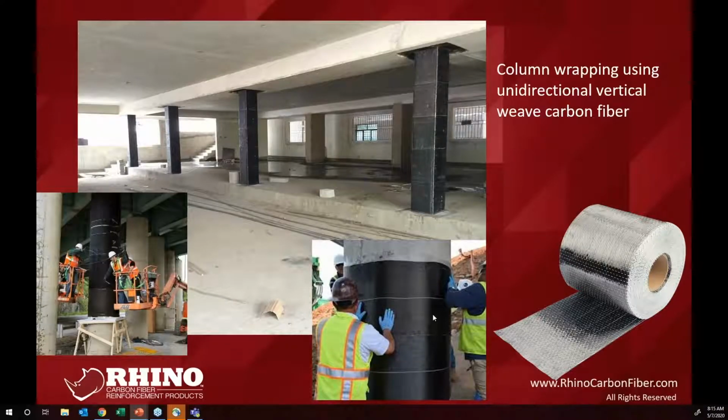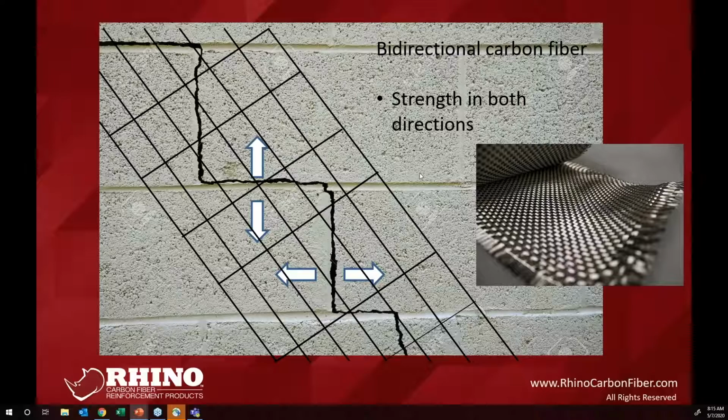This is the columns we were showing earlier, the column confinement. We use a unidirectional on this one. In this case, we use a unidirectional on half of this column, and then there's bidirectional that goes on top of it, because we had some cracking that we were also dealing with in the tops of these columns where they had some movement. We did the repair with the column confinement with a unidirectional, and then we used a bidirectional weave on the first layer to give us the extra strength where we needed it and the crack repair capacity in the bidirectional fabrics.